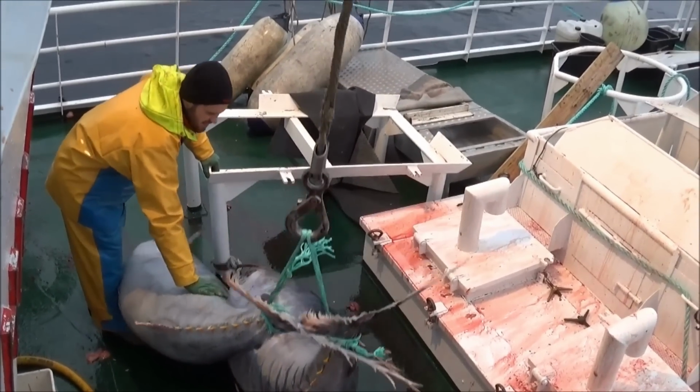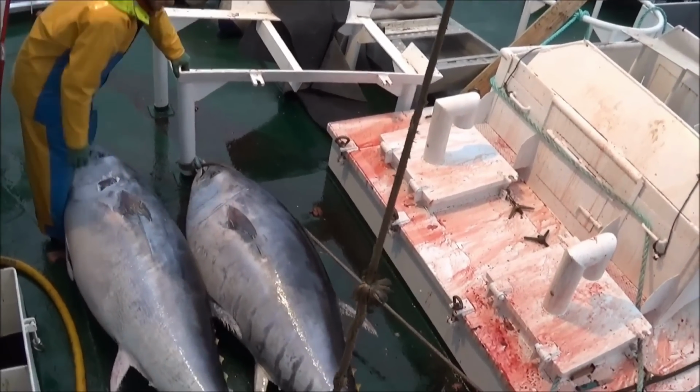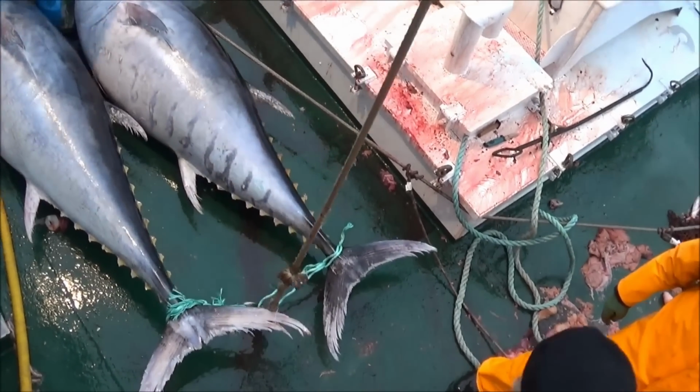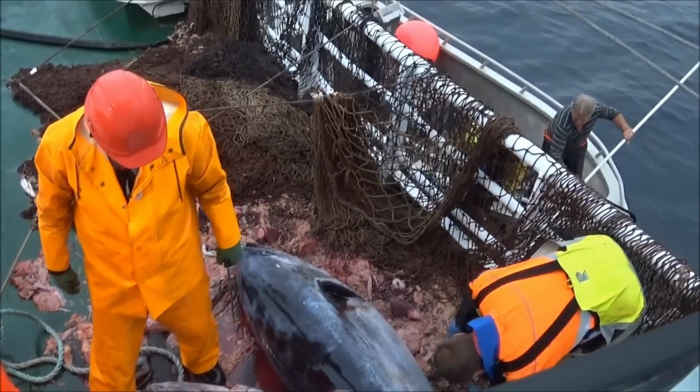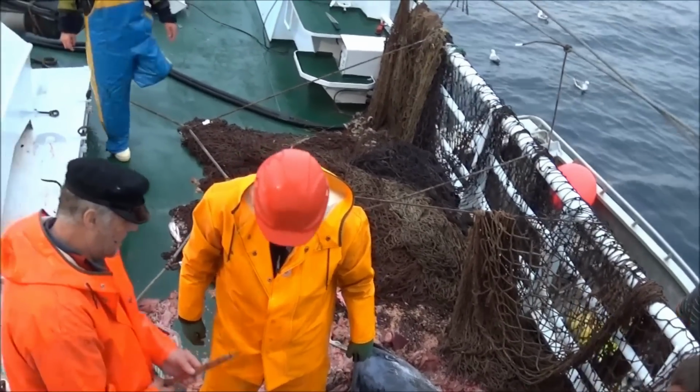Quality and economic value of tuna: logistics and preservation on board. When tuna are brought onto the boat, each one undergoes a quick processing process. Crew members often cut open the belly of the fish to remove the internal organs right on the boat.